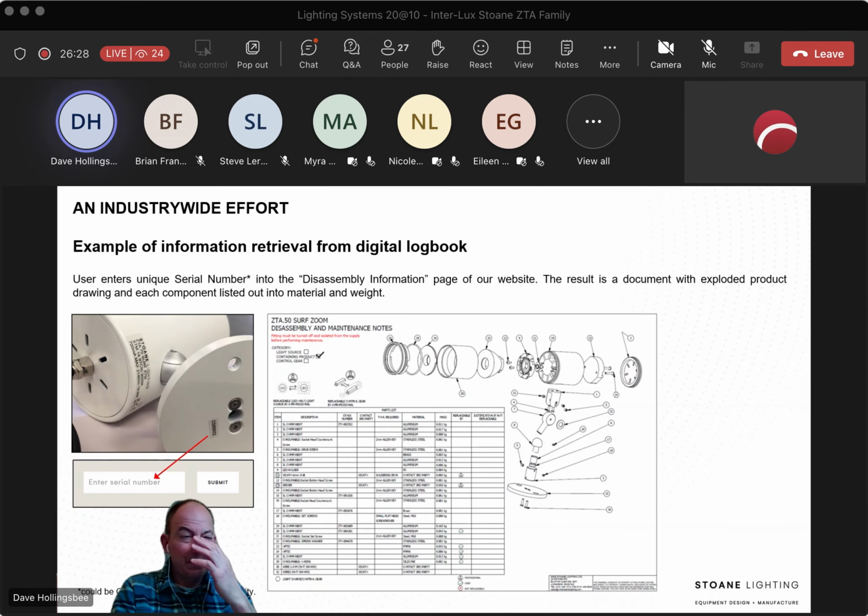Talked about long service briefly. All of our kit comes with a serial number on the back of it. And if you type that into our website, it will serve you an exploded detailed disassembly drawing with all the information you need to know what the materials are, what the tools are needed to maintain or strip it apart and recycle it. We hope to remanufacture it a few times before it comes to that.